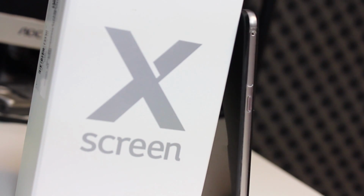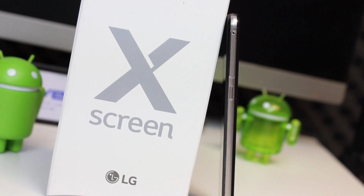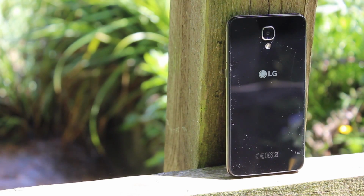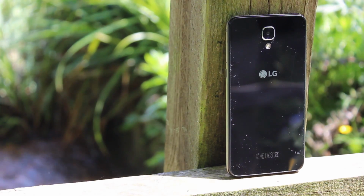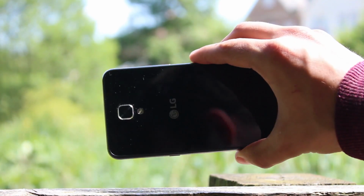There's a huge array of devices to choose from that sit around the £200 to £300 price bracket. Some may seem under or overpriced, especially if they've been on the market for a while already. Others have heavily advertised features that you might not need. So what about the X screen? Priced at £220, it would seem to be on the lower edge of the middle tier of phones, although it's advertised as having some premium features. So let's take a closer look.